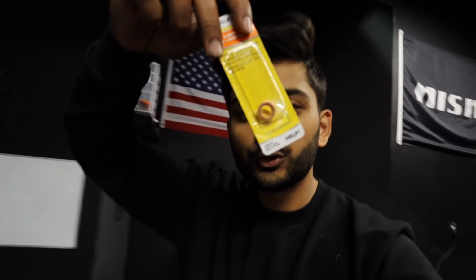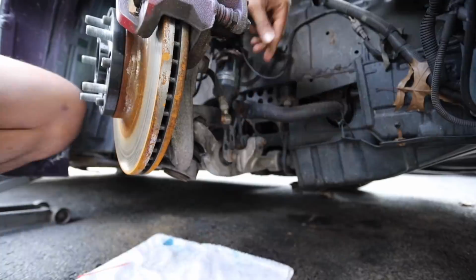GTR was fun though, I'm glad two more enjoyed it, but now it is time to fix the 350. I already went ahead to AutoZone, picked up brake hose washers. Let's go ahead, change out the brake hose washers in the 350, bleed the brakes, and then it should be good to go.